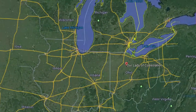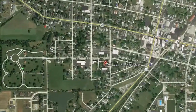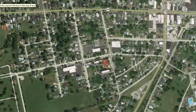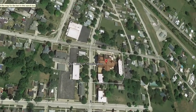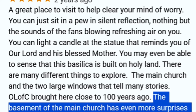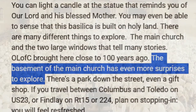Once again, we are at the Basilica and National Shrine of Our Lady of Consolation in Carey, Ohio. I was browsing the Google reviews of the shrine while waiting for the video files of the shrine's outside to transfer from the camera to my computer. I quickly came across this one review that stated that there were more surprises downstairs. What? There was a downstairs and we totally missed it. So we went back for a third time to document the lower basilica.